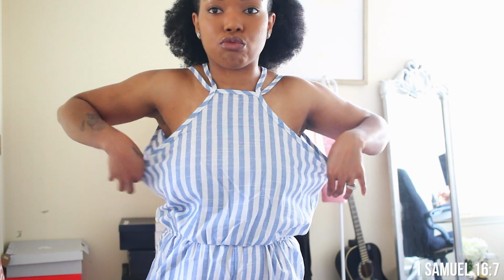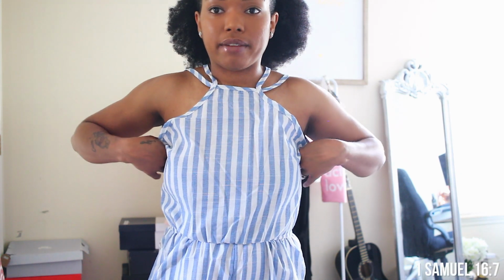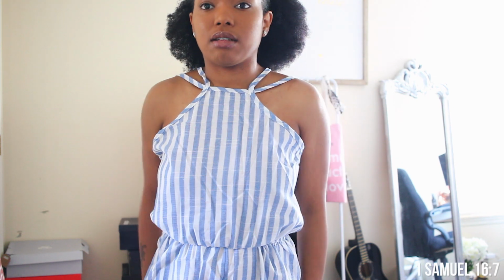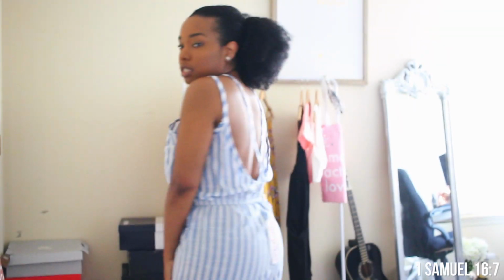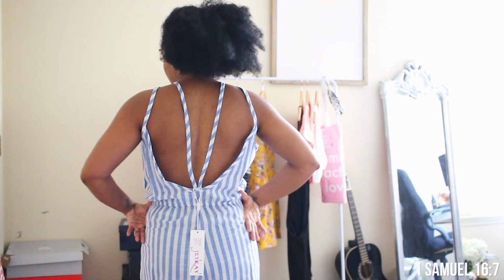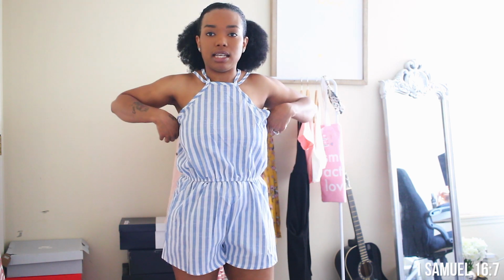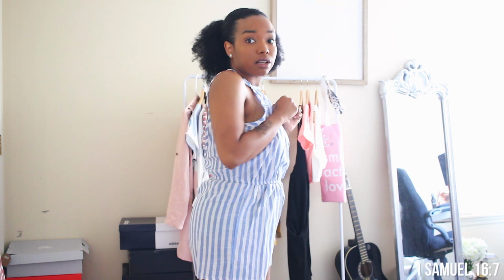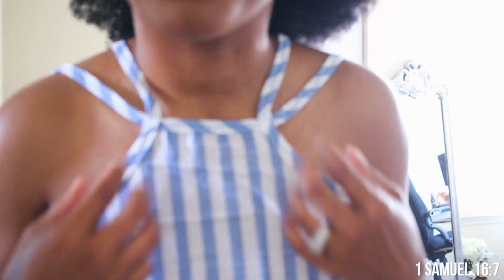The only thing I can say about this one is that it fits real loose right here, which I probably have to take in, and this is a small, so I'll probably have to take that in some, but other than that, it's really cute. The back opens like that, and it's so cute. Have to take the sides in because it's a little big. But other than that, this is really cute. Throw a belt on with some cute sandals, and you ready to take off? But other than that, I really love this romper.